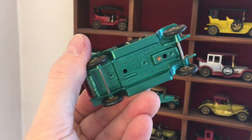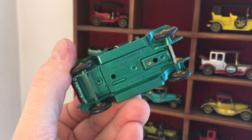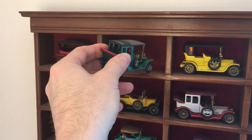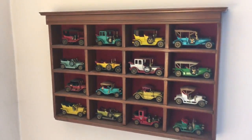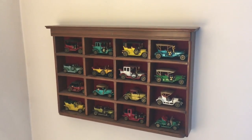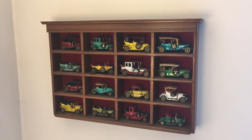I think they're probably worth something, but these were made in England by Lesney Originals. But you know what? It's not about the money. This is part of my childhood. These are special. I collect them because they're beautiful. They mean something to me sentimentally. Even that shadow box, which was made by my father.